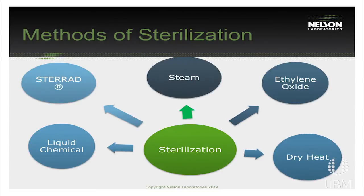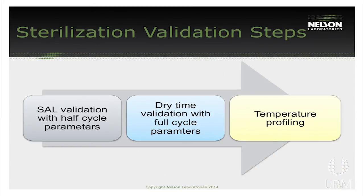So I'm going to quickly go through some information on sterilization validations. There are many types of sterilization that occur at healthcare facilities. The sterilization validation steps are fairly simplistic. This is a part of the validation process where, 8 or 10 years ago, we were where we are now with cleaning, and we just didn't know what to do with the validation process of sterilization either. But now it's very well defined, and it's very simplistic to put devices through.